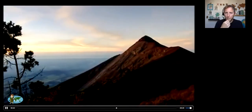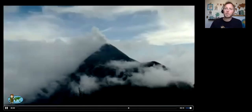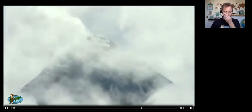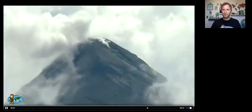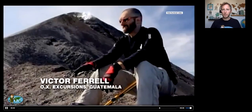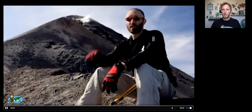Guatemala's imposing Volcan Fuego is a daily reminder that volcanic weather plays a big role in the long-term forecast for planet Earth. When this angry thing goes, there's an eruption. The first thing you do is you feel it in your chest. Then you hear it.